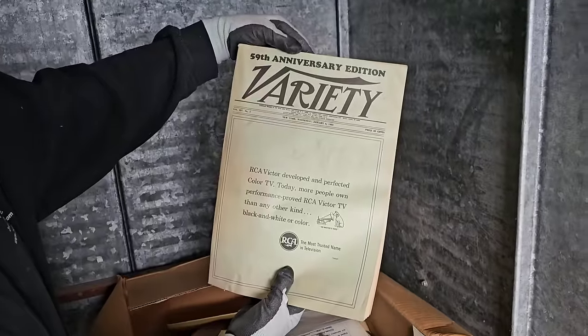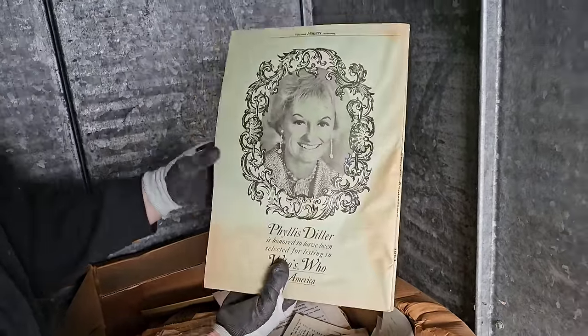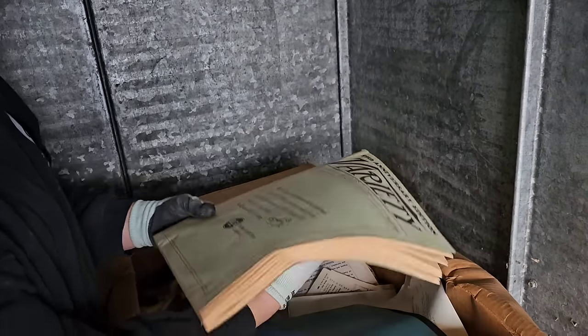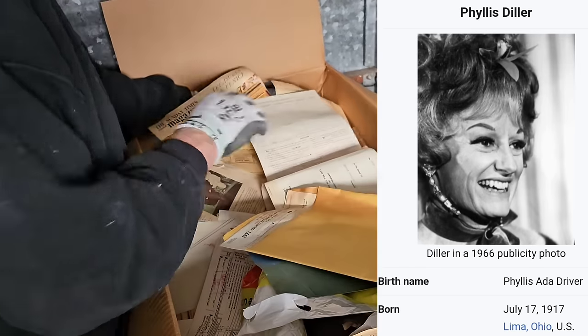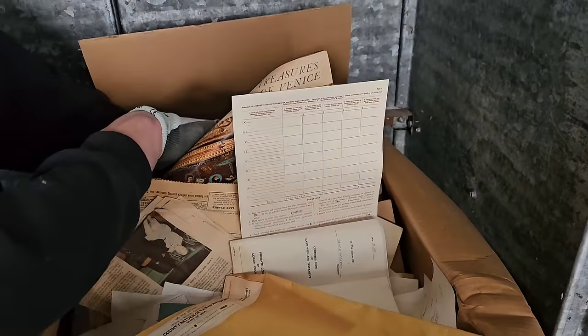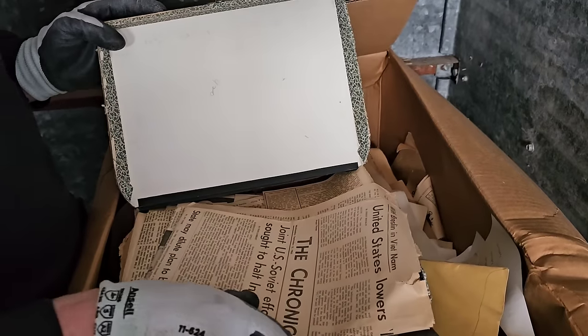59th anniversary variety edition, 1965. Phyllis Diller. Oh wow. Hey, she's from Cleveland. Is she? I think so. Maybe she's not. I don't know. Yeah, she is. There's more of these letter things. If you can't argue it, then she is.